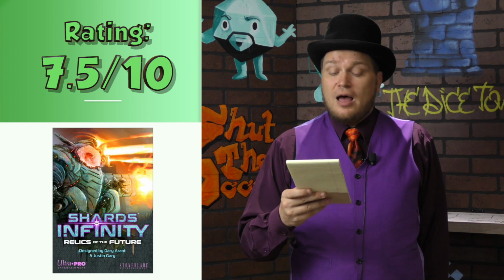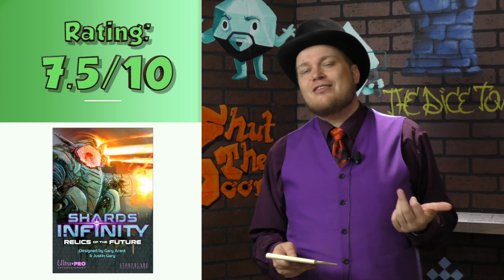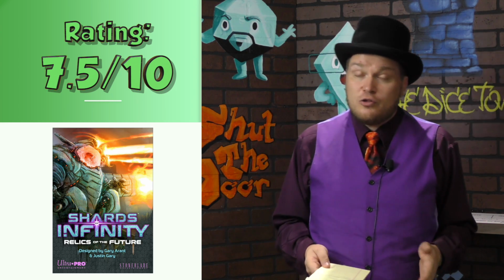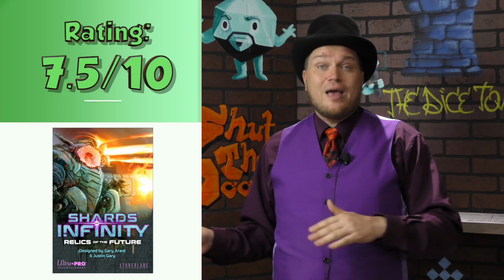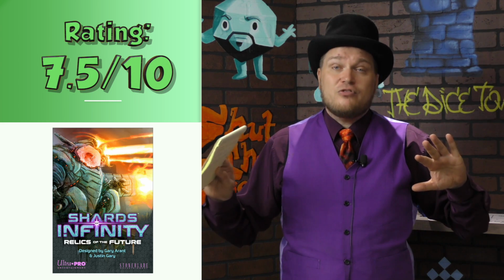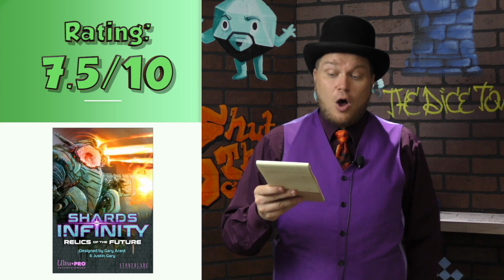I also took a look at the Shards of Infinity Relics of the Future expansion. I probably would have given this higher than a 7.5 if there had been more cards, but even with this few cards in it, it has some very differentiated ways to separate the different characters in the game now. I like that, and the Relics cards are really awesome.